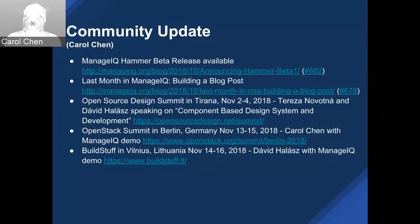And then we have a bunch of events coming up in November. First one is Open Source Design Summit in Tirana, Albania. And Teresa and David will be speaking about component-based design system and development. I think it's similar to a presentation they did in Brno last month at a meetup for design systems. And then a couple of events with ManageIQ demos. One is OpenStack Summit in Berlin, and one is Build Stuff in Vilnius, Lithuania. It's the same week, but I'll be at one and David will be at the other one with ManageIQ demos. Awesome. Well, that's it from me. Thanks. And next slide, please.